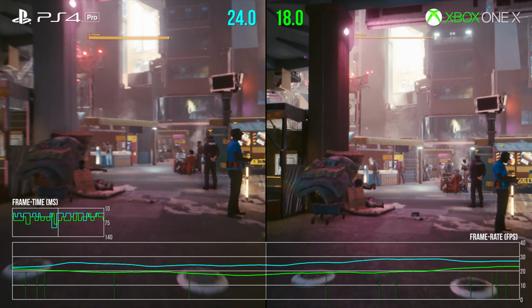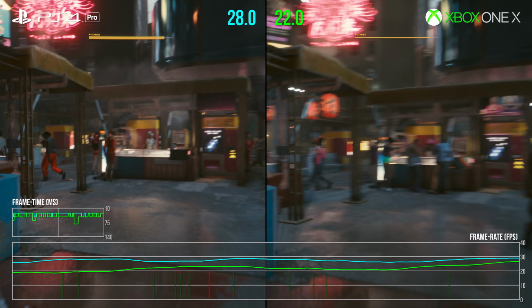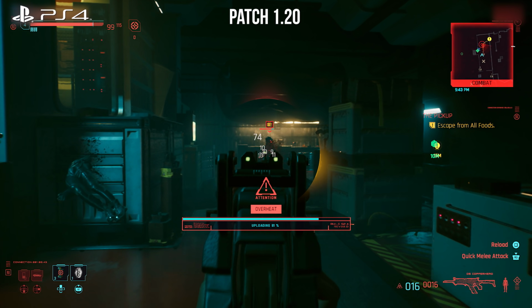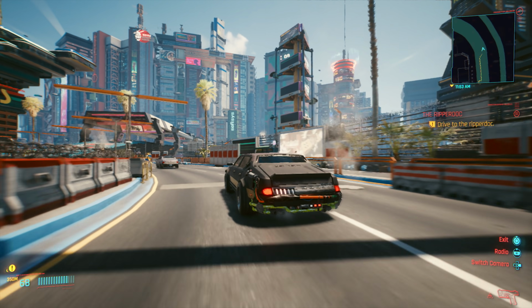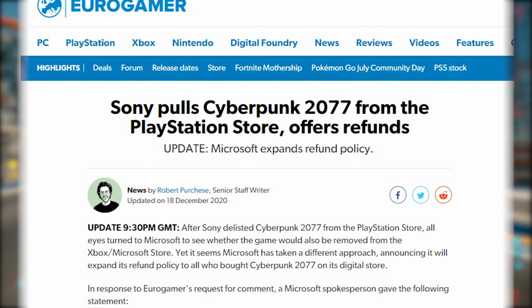Visual glitches, pop-in, frame rate issues, all these were just the tip of the iceberg for PS4 and PS4 Pro's delivery of the year's biggest game. The real tipping point? The reports of game-breaking bugs, and worse still, full crashes to the system front end. In terms of quality assurance then, Sony clearly saw this as a product not suitable for sale in December.